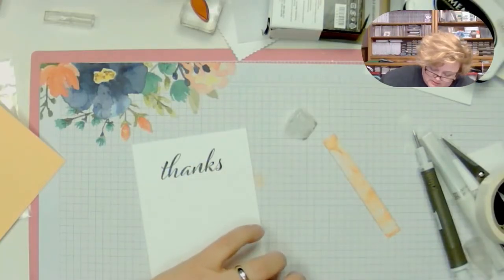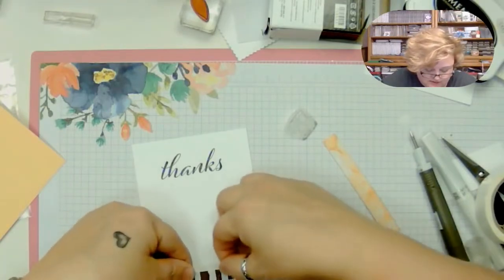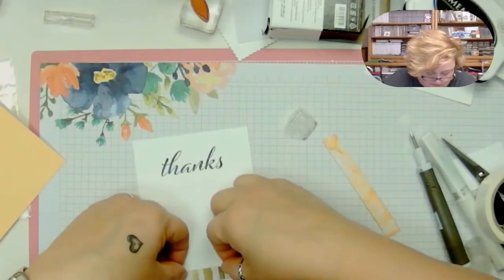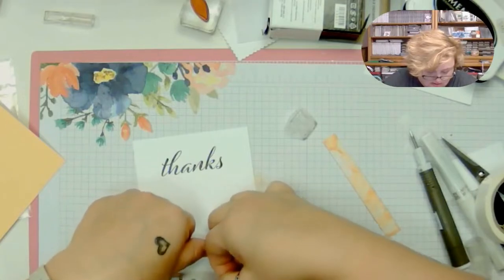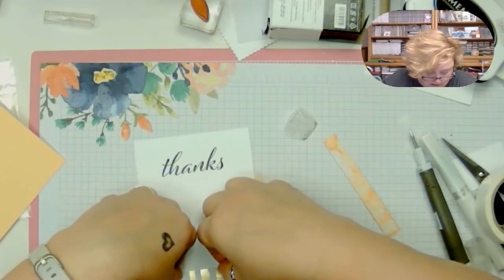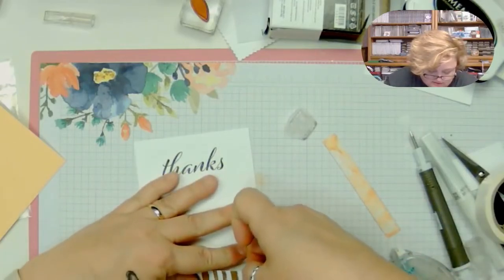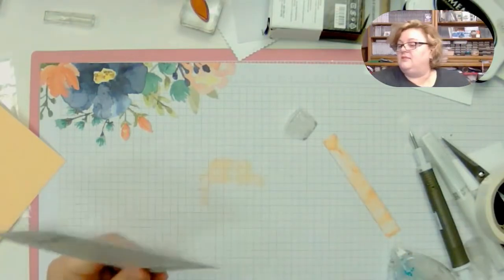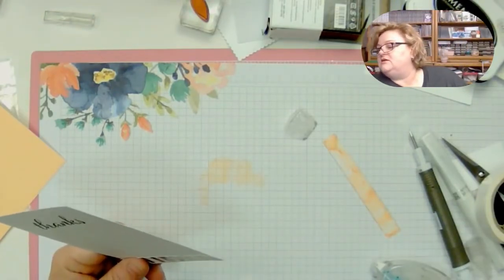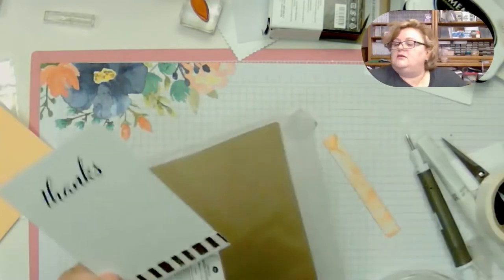I'm just going to use my little Stampin' Seal. And Stampin' Seal, too, if you're afraid you're going to get that Stampin' Seal all over the place, you can just use your craft mat. So we sell those silicone craft mats. Sure, if you've done any embossing, you probably have one in your stash. But I love our craft mats.